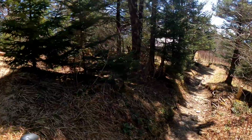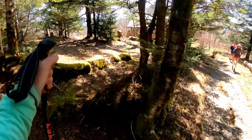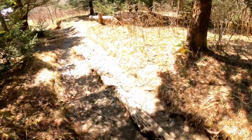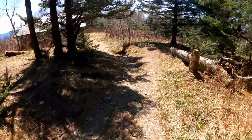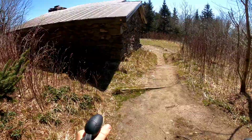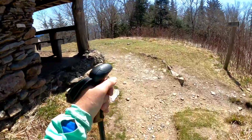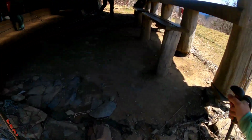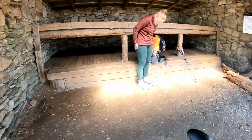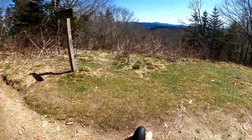I'm gonna stop here for lunch. Chill for a little bit. Trail runners. Morning. Morning. Y'all have a great run. Nice view over here.